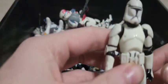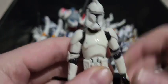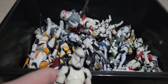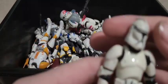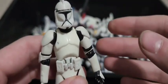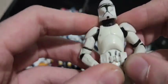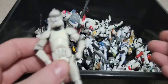So, starting off, I want to talk about the one that started it all. This guy, right here. This was the first Clone Trooper that I bought with my money. My own money. Some of this, I either got from my parents or from a friend, so yeah. This guy right here, I bought this with my own money, and yeah, it's really nostalgic, even though it's only like 2 years old. Yeah, that's right, I only started collecting Clone Troopers 2 years ago.